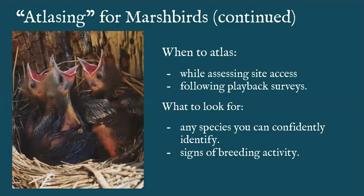So as far as when to atlas, when you're assessing the access to your site, when you survey a site, that's a great opportunity to do some atlasing. And then following the playback survey. So each time you make a visit, spend some time exploring the habitat and looking for species. So for instance, this little group of grackles I found right after doing a marsh bird survey.